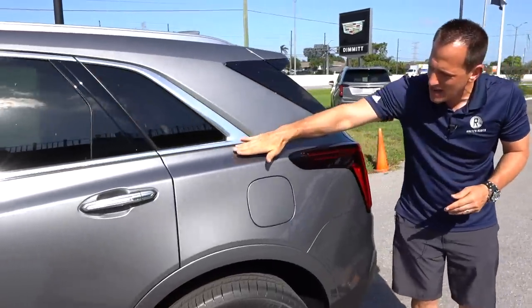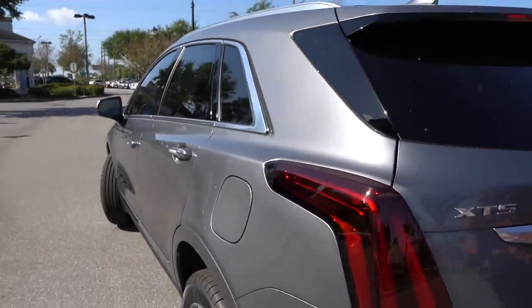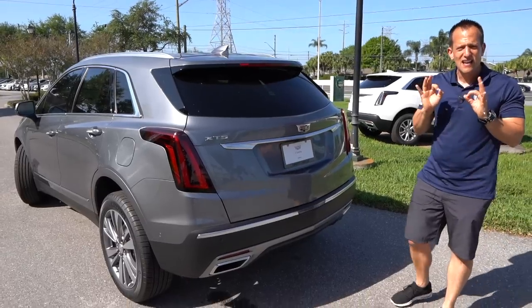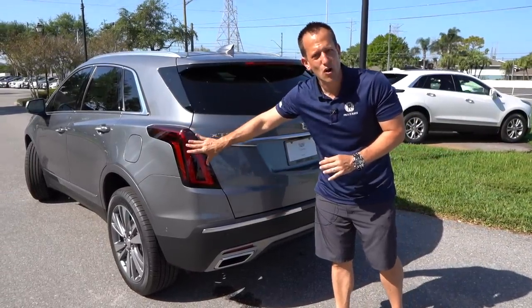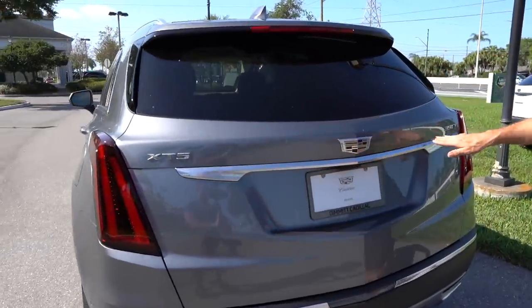As we come to the back, look at how the fender almost is flared out from that body line. And then when we get to the back, of course, just like the front, you're gonna have that unique taillight design, full LED. Cadillac does it so well and very, very unique. You got your XT5 badge, that brushed aluminum trim.